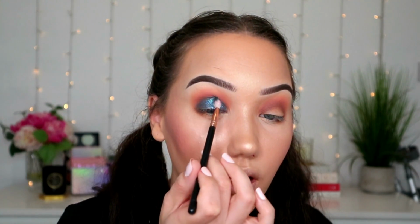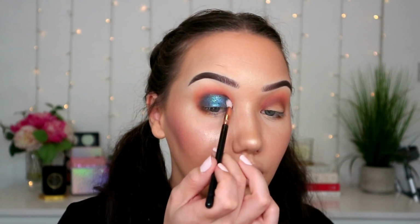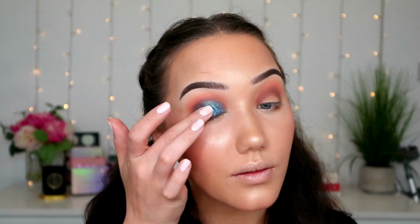I'm just gonna grab it on a mini blender brush and just put it in my crease a little bit, just because I always think that's what looks better, just having it diffused. Okay, now I've blended that into my crease a little bit, I'm just going to pick it up on my finger, which it does so beautifully, and I'm just going to, oh yeah, that's the ticket.